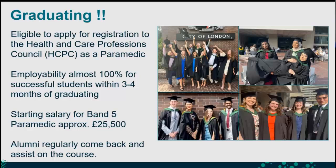Once you graduate, you are then eligible for registration with the Health and Care Professions Council, the HCPC. That's our governing body, and you need to be registered with them to be able to practice as a paramedic. Starting salary, band 5, approximately £25,500. Not a bad starting salary, but on top of that, think about adding overtime, unsocial hours, etc. So you can boost that up to quite a decent salary once you start. And then for some of you, you want to give back to the university and to the course. So as alumni, you come back and you help us out on open days and skills days, etc.